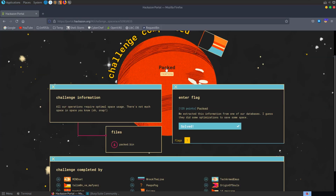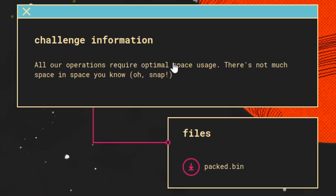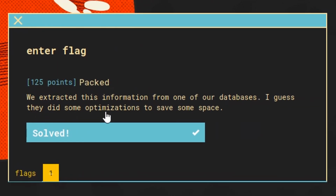The next challenge is called Packed. It's a reversing challenge, and the description says, all our operations require optimal space usage. There's not much space in space, you know. Oh snap. And then the next part of the description says, we extracted this information from one of our databases. I guess they did some optimizations to save on space.